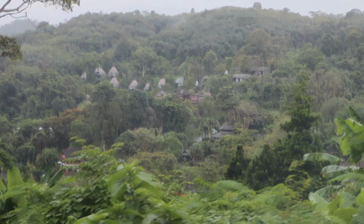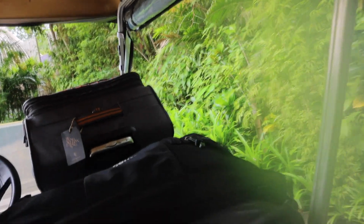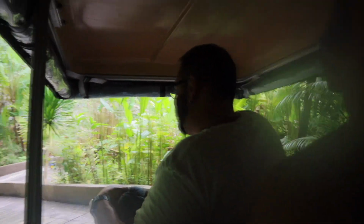Basically, there's all these little side roads you have to access to get here, and then even once you do get to the resort, you have to take a golf cart. They call it a buggy, but it's basically a golf cart that'll drive you up the mountain to your room. So anytime that you want to go anywhere, you have to call the front desk. They'll send up a buggy.